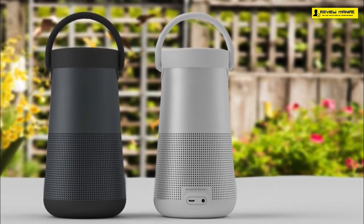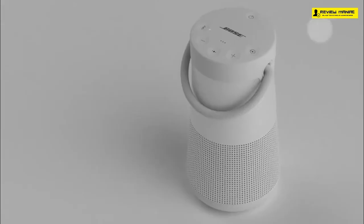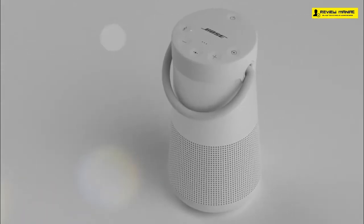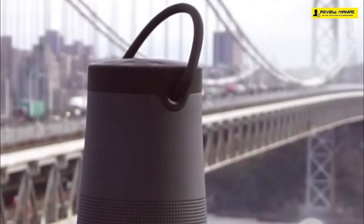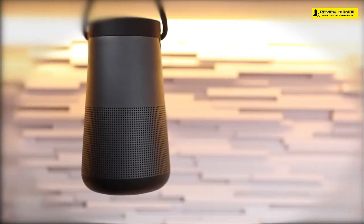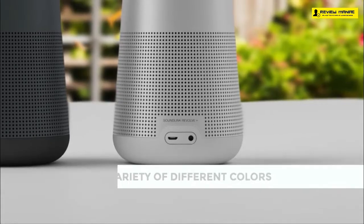From a design viewpoint, the Bose SoundLink Revolve Plus has a unique look, measuring 7.2 inches high and weighing just 32 ounces, and looks like an old-school lantern with a handle, which feels really robust and is handy when you want to transport the speaker. Plus, it gives the option of hanging it on a hook or anywhere else.